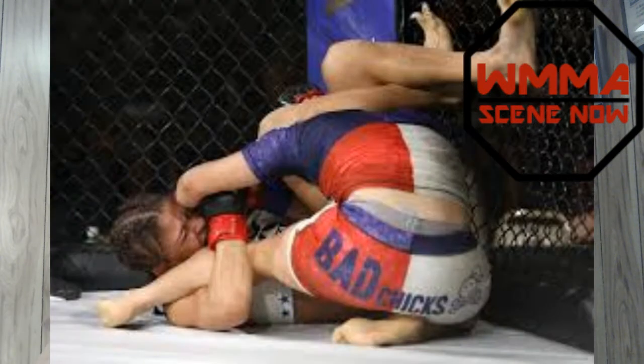Second round, they both come out. Both start striking again. Anderson again looking for the takedown. She gets a real fast takedown, but Alba's able to get right back up. Anderson tries to go for Alba's back from standing. Doesn't quite get it. So they're doing some good clinch work. Some real nice foot stomps from Anderson. You don't see a lot of those anymore. But real nice foot stomps.